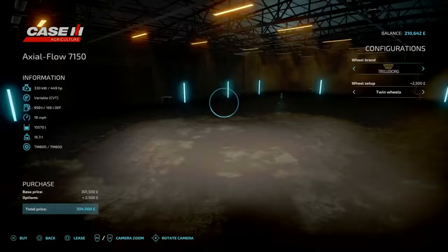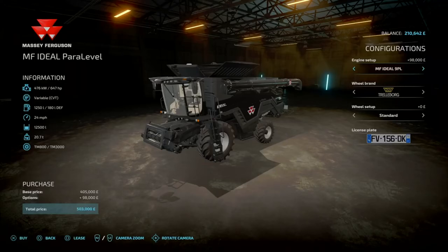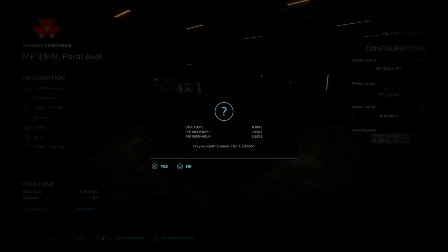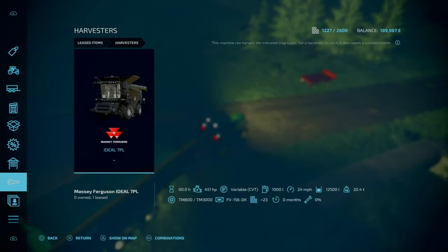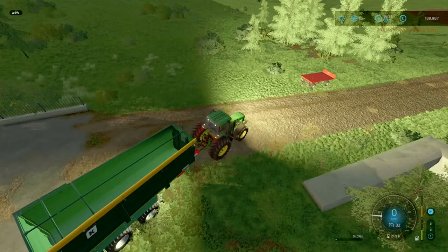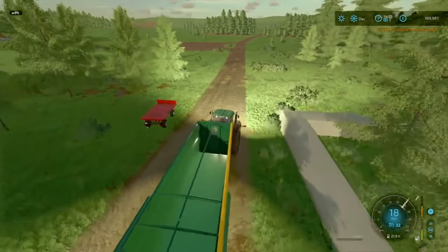Find the combine. Bit more expensive. You know what? A 20 grand penalty. I'm happy with that. That's fair. And we will just return that, and as if nothing happened.